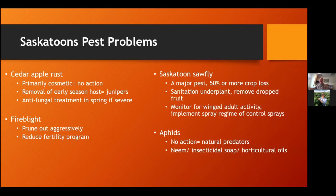Saskatoon sawfly is really the major pest that we face with this berry, and it can be a pretty major pest. It can lead to 50% or more loss of crop if left untreated. So definitely, if Saskatoons are your berry, you're going to have to take on a treatment plan in order to manage and control this pest so they don't destroy the fruit.